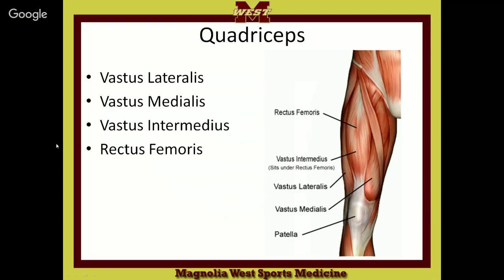All right. Obviously, medialis is on the inside, lateralis is on the outside, and intermedius is in the middle underneath the rectus femoris. Questions on this? Medialis is on the inside for medial. Lateralis on the lateral or outside. Intermedius would be in the middle underneath the rectus femoris. Okay? They all come down, they meet that wonderful patella, but we're talking about thighs and we're talking about hammies.